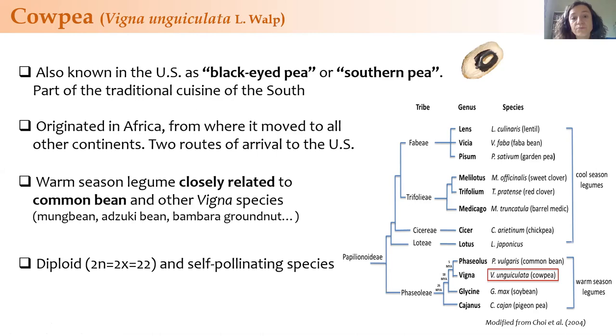And cowpea is a warm season legume, as you can see here in this graph. So here the warm season legumes are at the bottom, you see my mouse here. Very important crops in these warm season legumes, for example, soybean, pigeon pea, common bean, and cowpea. So cowpea is closely related with common bean, which is Phaseolus vulgaris, that you can see here. And also, of course, to other Vigna species, for example, mung bean and natsuki bean, to cite some.